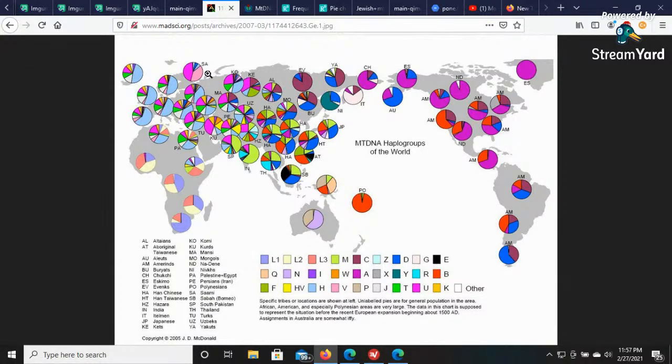even in Northern Europe, in Scandinavian Finland, SA, what's SA? SA would be Sami, or Saami, or something like that. SA, it is majority, looks like the U and the V. And then we have the Asian blue and the light blue. Well, light blue is the H, which is Semitic.